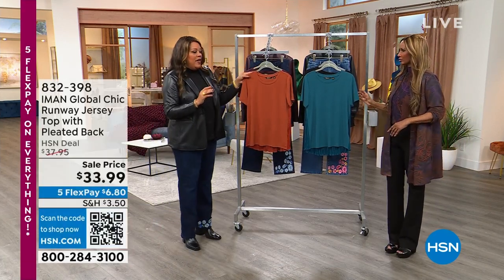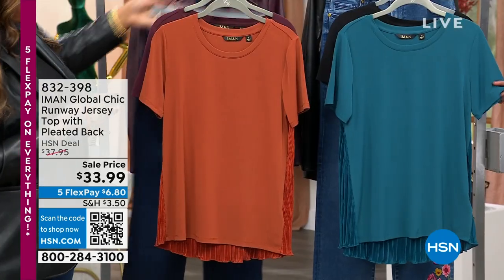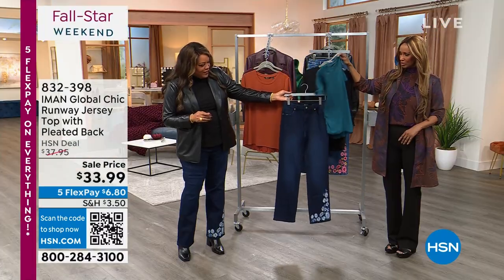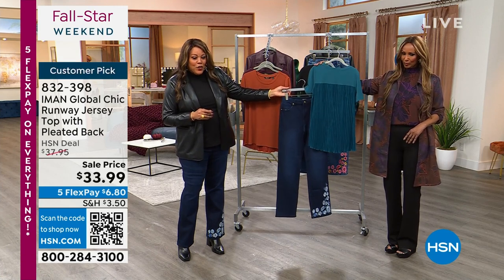Okay, we have one more item, and I think we'll go so cute with the boot cut. So if you get the indigo boot cut, you can get the teal, because it brings out that blue, right? Isn't that cute? But look at what's happening at the back. It's a party in the back. That is so cute. $33.